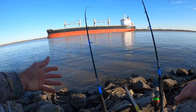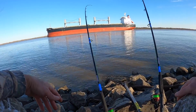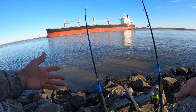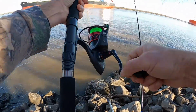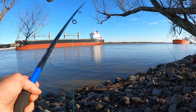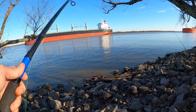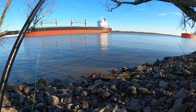It's not really doing any better in the current than the 3s. It's actually doing worse as far as dragging. Look how much pressure. We may be back in a snag. Yeah, the line caught on something and it formed a pivot point. That's why I was so stubborn not to put on 4s right off. I had a feeling that I would just start hitting snags if I did that, and that was the case.